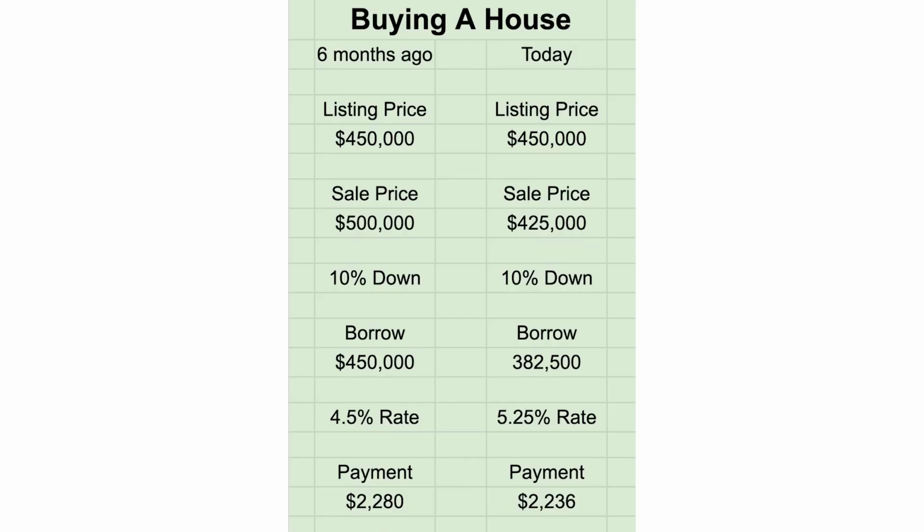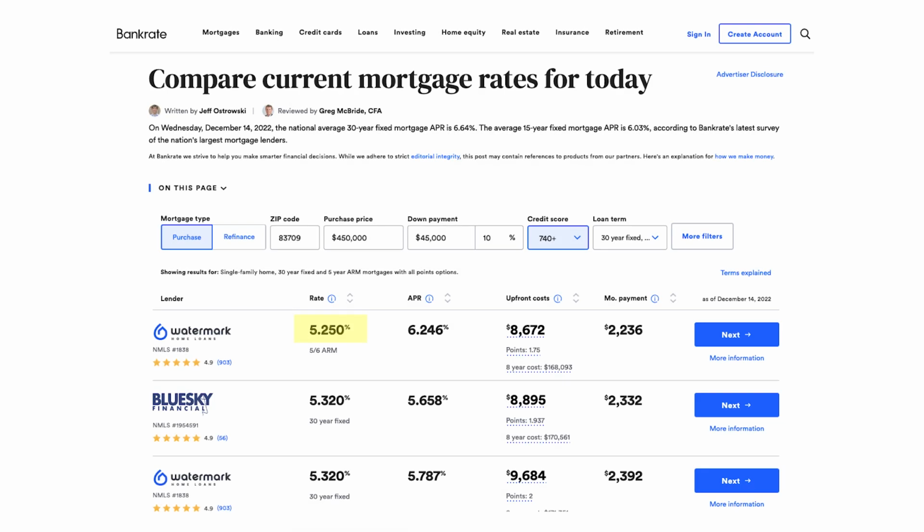If you put 10% down, your mortgage would have been $382,000 as opposed to, in the first scenario, $450,000. So about a $70,000 difference. 6 months ago, your interest rate would have been about 4.5%. And this morning, I did a little research using bankrate.com, and you would pay about 5.25% today.